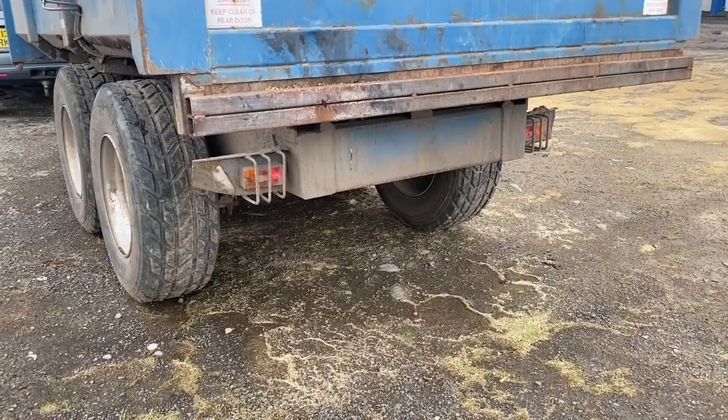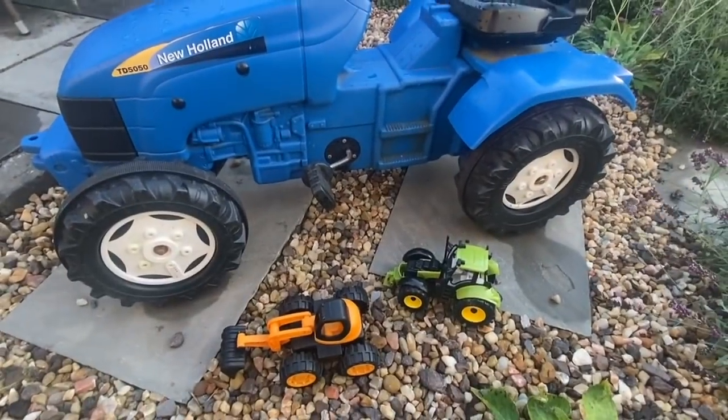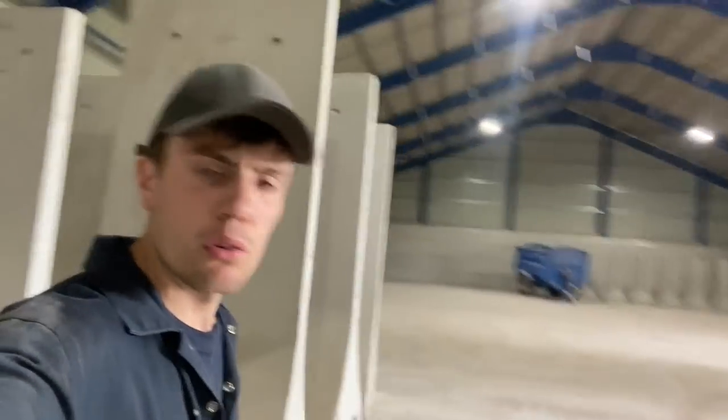One more on the brakes. Yay. Question of the day, which colour tractor is your favourite? I've not got all the colours here, sorry. Shifted quite a lot of them.